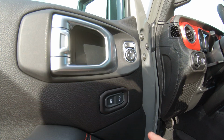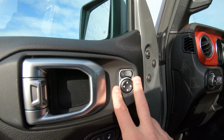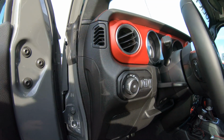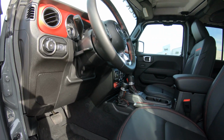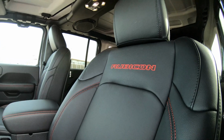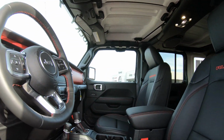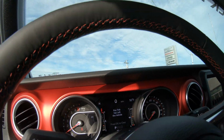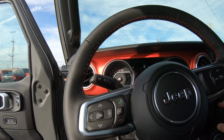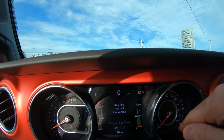On the driver's door, we do have your locks located right here, and also your side mirrors can be adjusted, they're power also. With them LED lights up front, they are auto, so you can set it on the auto feature. And as you can see, it does have leather seating throughout with the red stitching. A nice Rubicon stitching in the back of it also. On the steering wheel on the left-hand side, these 4 buttons here are going to operate your instrument cluster, which is located right here in the center in between your RPM gauge and your miles per hour gauge.